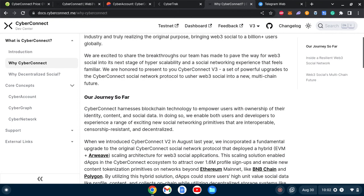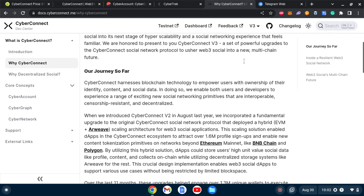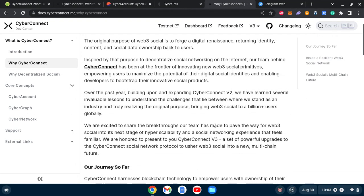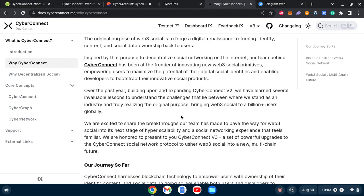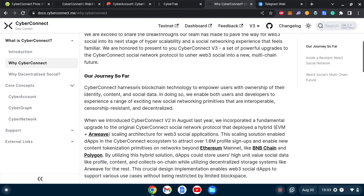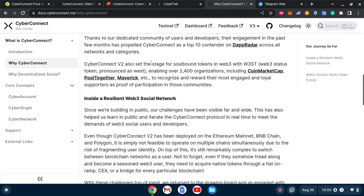We are excited to share the breakthroughs our team has made to pave the way for Web3 socials into its next stage of hyperscalability. And again, they're talking about their particular team and their goals and everything. Even though I talked about decentralization, what they're saying here is also true. These problems are real, and if somebody solves these problems, then they can also build a $1 billion empire. So anyways, this is the journey so far, which you can definitely look into.